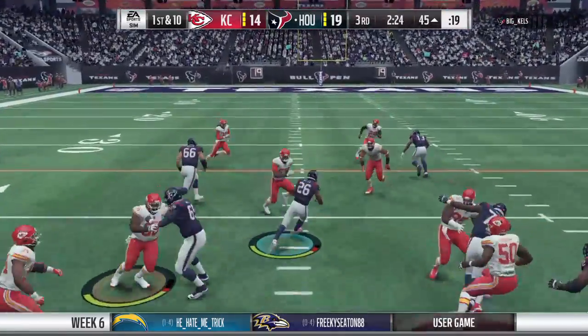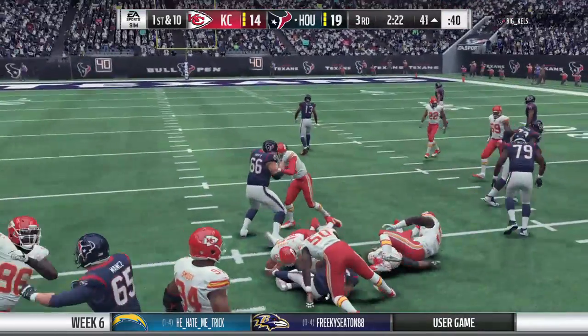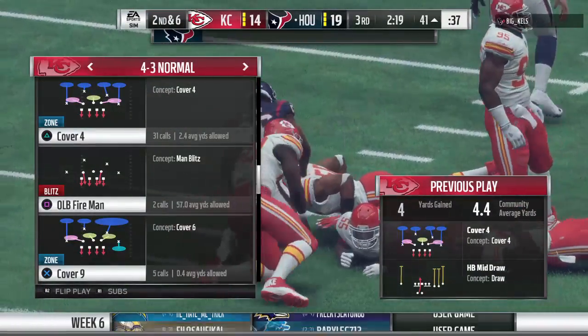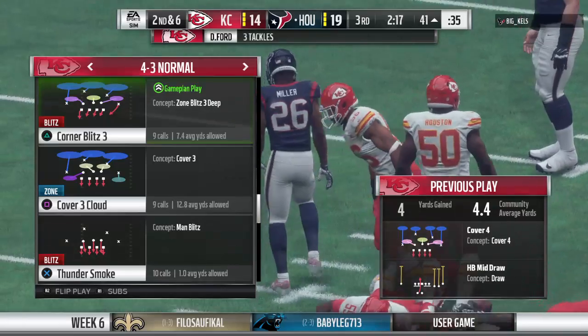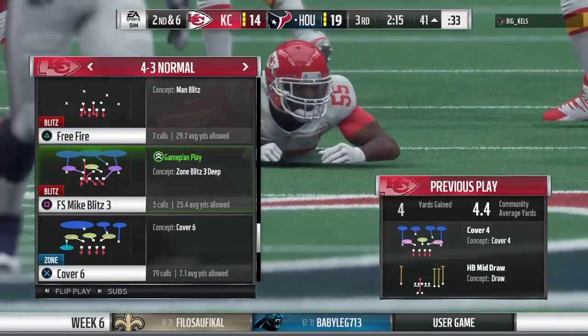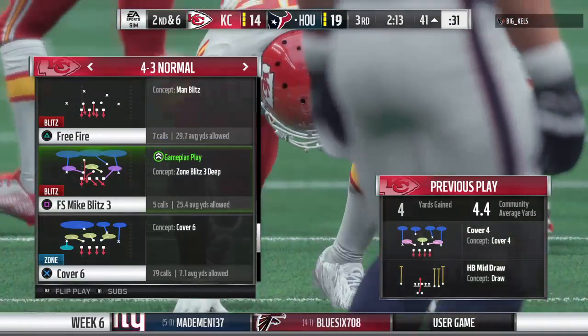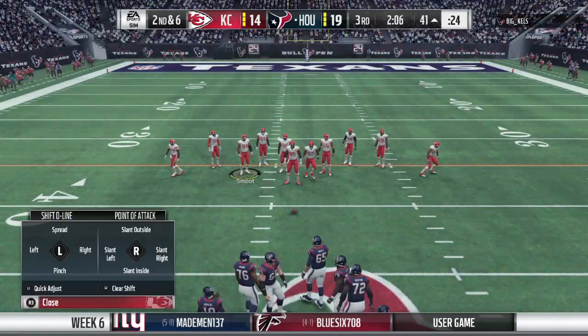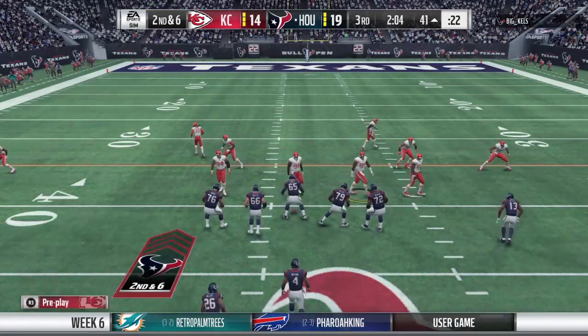They'll run it now out of the gun. And able to push his way forward here for a good little gain. And give him 4 yards there. It'll be 2nd and 6. Well, they're hoping that the second half is better for him than the first half. They've got to find a way to get him going. He's a big part of their offense. See if they stay on the ground for 2nd down.